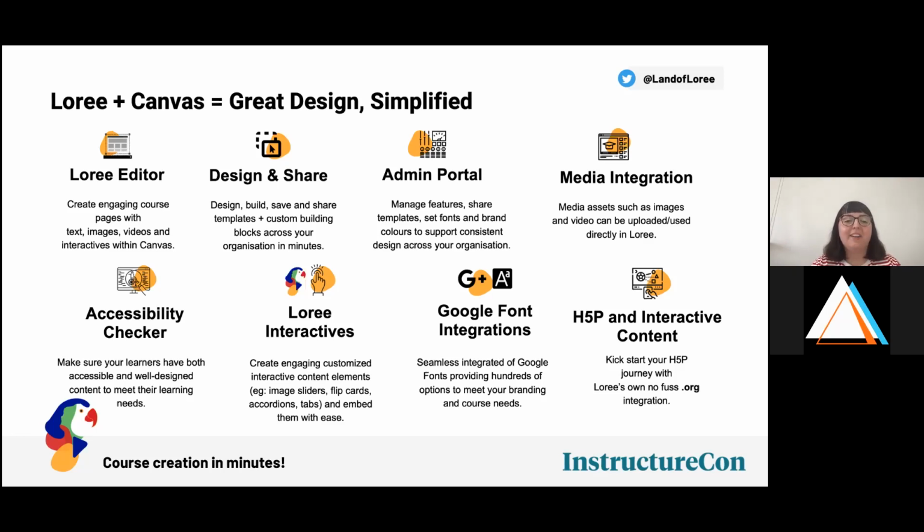Very excited about it. We then have our own Lorry interactives and our own H5P integration for those looking to start their h5p.org journey. And I'll show you how both of these work within the editor, again, to help support the build out of those interactive components without needing to spend time on code. So that's going to be a real value add for yourselves.